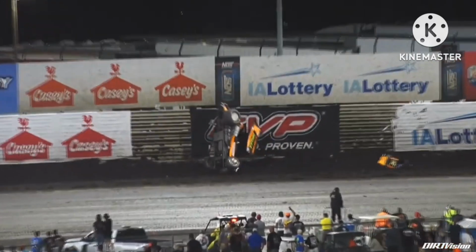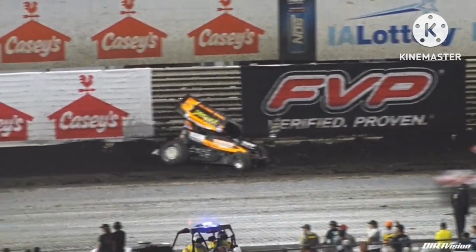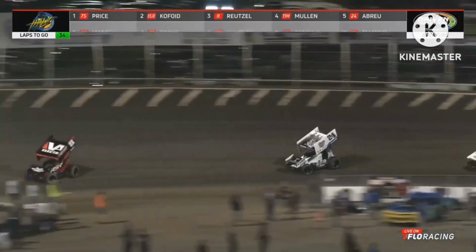And we take a look at the Dirt Vision replay, and you can see where Pittman's already into the wall and upside down. But yeah, the left rear tire, I should say, was gone from that car. Rico Abreu trying to challenge for fourth. Abreu to the fourth spot, Brendan Mullen fifth.